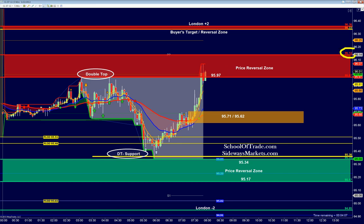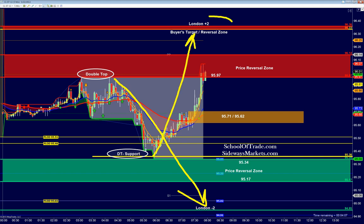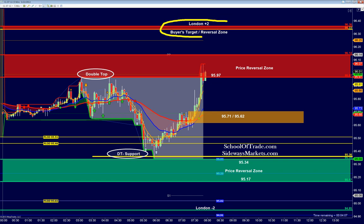Remember, nothing is written in stone. So if we happen to go through this to 96.14, okay, we get a candle close above 96.14, I'm buying pullbacks up to, remember how we said, guys, that this should go lower to 95? Well, just like it should go lower to 95, it should go higher here now to 96.35. And we have what we call a confluence of levels. We have a London reversal zone and a buyer's reversal zone. So buyers, your target's up at 96.35, excuse me. So 96.35 is going to be my nice buying target.